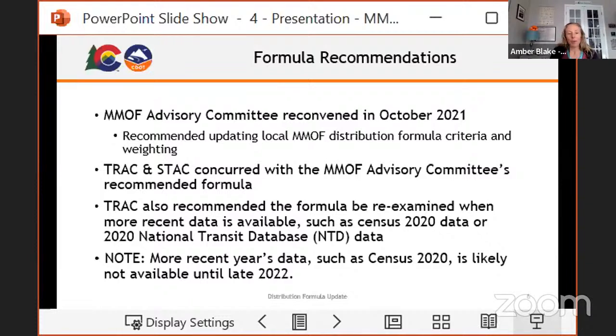Okay, so the multimodal or MMOF advisory committee reconvened in October of 2021 and recommended updating the local MMOF distribution formula criteria and weighting. This was then brought to TRAC and STAC, who concurred with the Multimodal Options Fund Advisory Committee's recommended formula. And TRAC also made an additional recommendation that the formula be re-examined when more recent data is available, such as the 2020 census data, which will be out at the end of 2022.